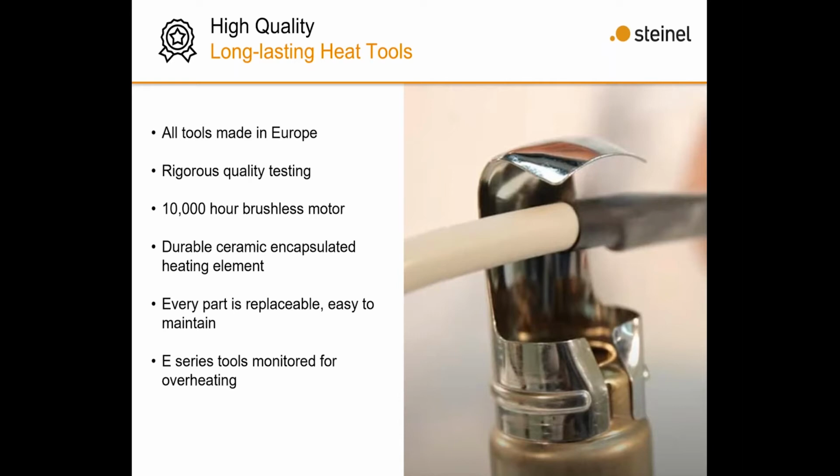And then some of those high quality features too is our E series tool, meaning all of the nomenclature with an E on it has overheating monitoring. So if you were to put it up against something and all that extra air is coming back into the heat gun, it's going to shut itself off so you don't damage the inside of the gun.